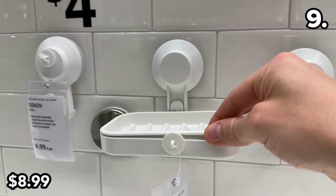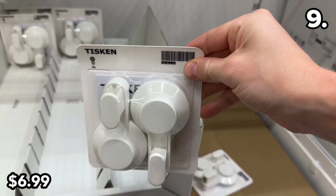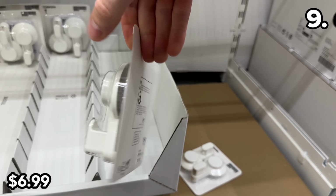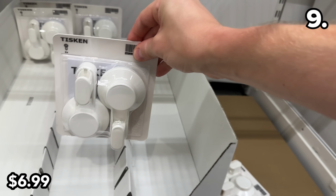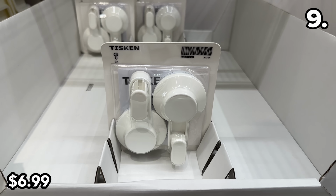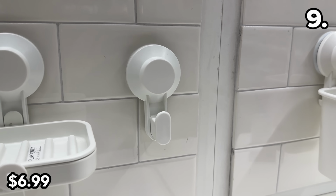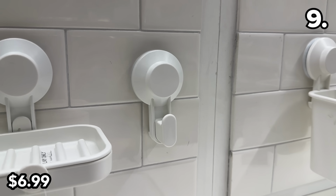Which brings me to a big question pertaining to this 2-pack of toothbrush holders with suction cups at $7, designed for those like my wife who brush their teeth in the shower. Prior to learning she did this, which blew my mind, I had never considered such a thing. Do you brush your teeth in the shower? Let me know in the comments. It's turned into quite a personal video today.